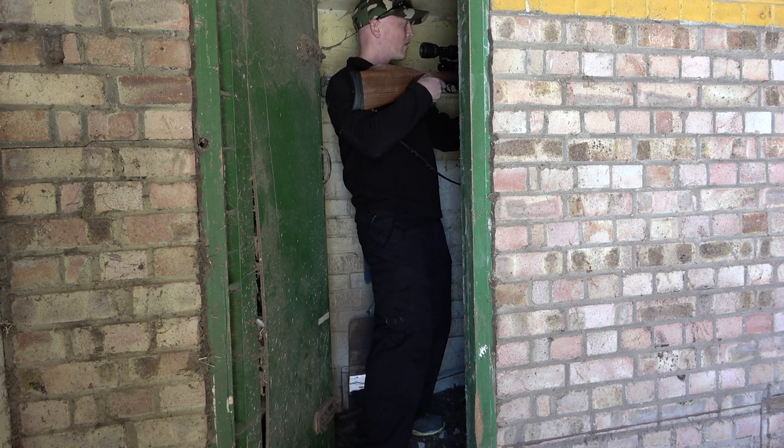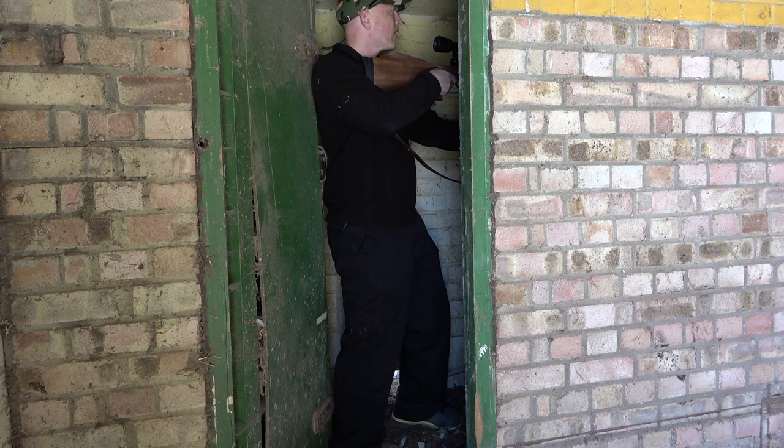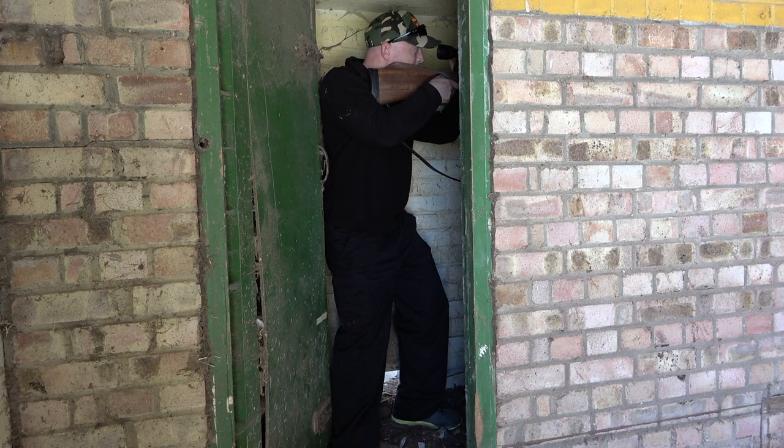Trouble is, with my rifle being about 20 foot long, it wasn't too easy to actually squeeze in there, but I certainly got in there, got the IR on, got the ATN flicked over into night mode, and this is what we found.